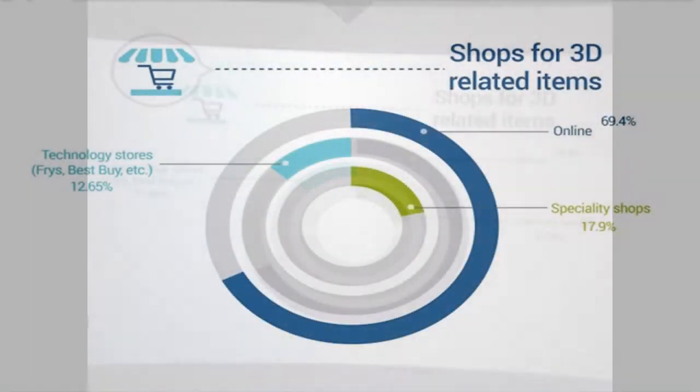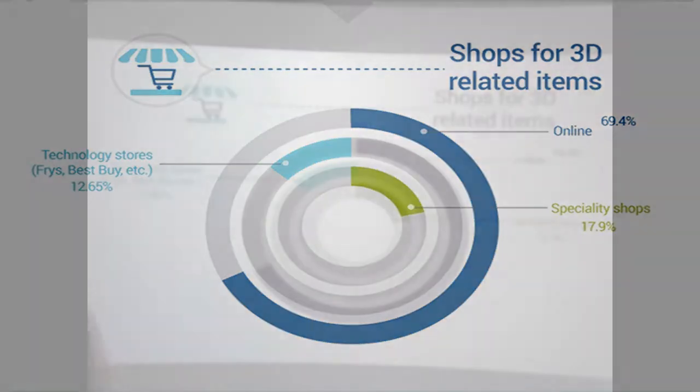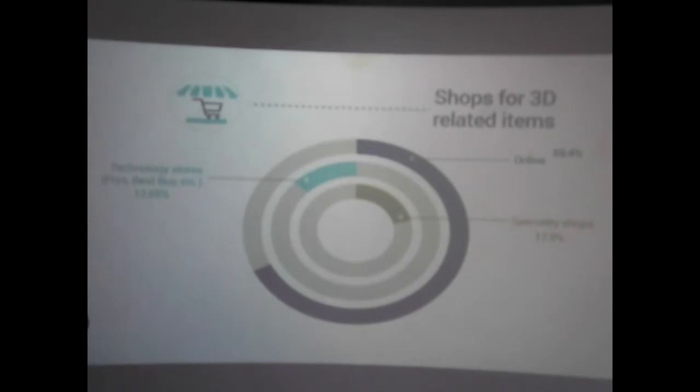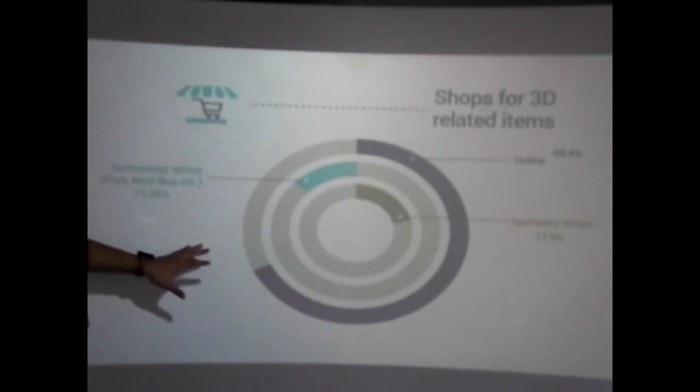So this is about the market. How can you buy a 3D printer? Where can you buy a 3D printer? Mostly they buy from online, like some private stores, or Amazon. Amazon has a huge store for 3D printing things.